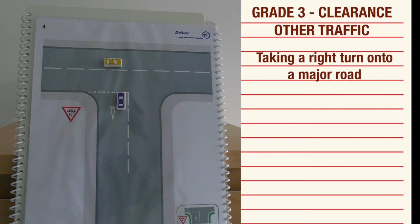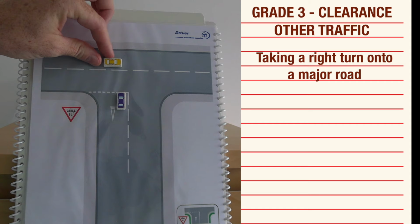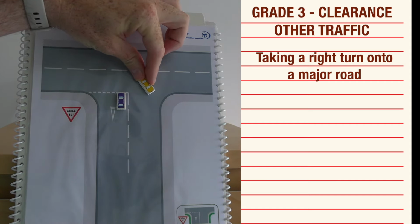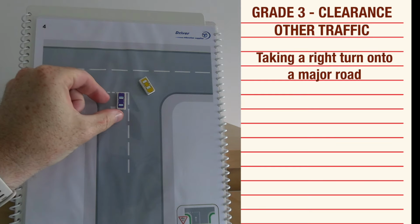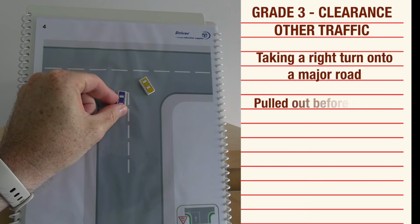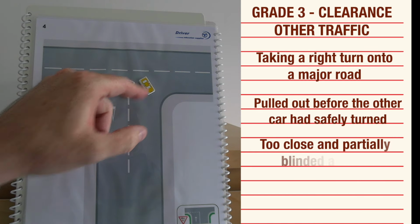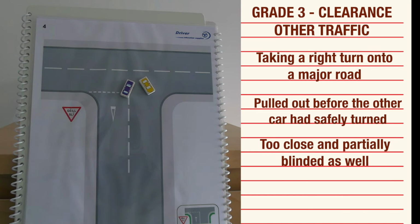But unfortunately, my learner got a little bit excited, and as the yellow car was just about to start his turn, but we'll say midway across the lane, my learner then decided this will be a good time to go like that, and he got very close to the back of the yellow car, which is not a good look, as you can imagine. As well as physically being too close to him, he's being blinded temporarily by the yellow car as well, so that's not good, and that's why he failed.